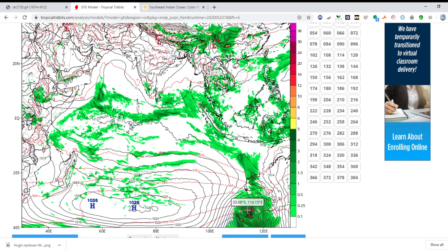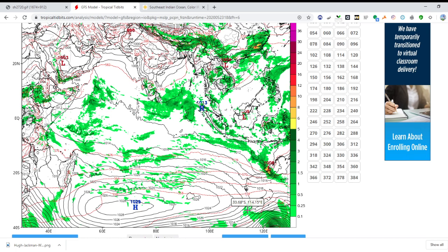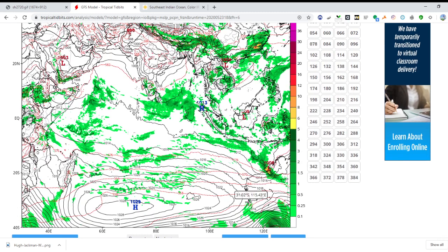Let's go out in time. 963. And then let's see where that's at. I would say here in about 48 hours, the weather in at least the western and southwestern sides of Australia should be clearing up at that time. So it's gonna be a rough 36 hours for you guys over there in Perth. So yeah, just keep your eyes to the sky and pay attention to what's going on out there.